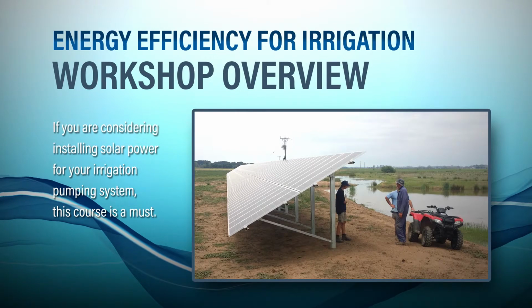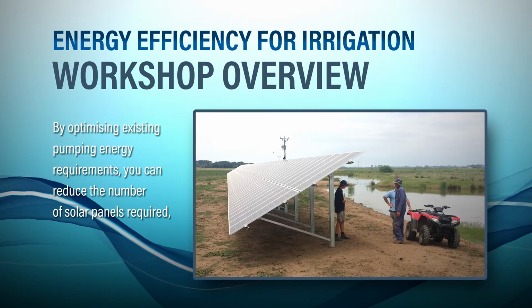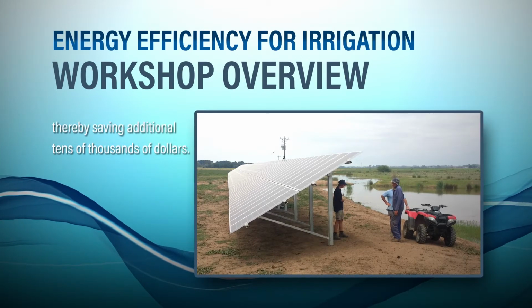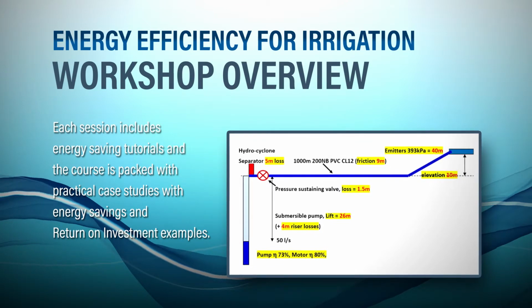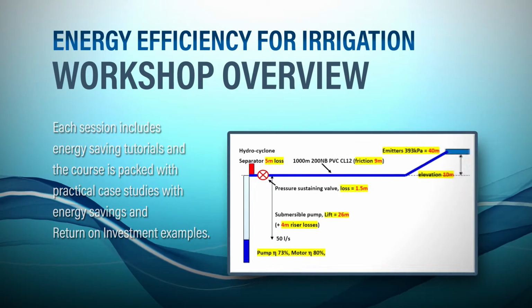If you're considering installing solar power for your irrigation pumping system, this course is a must. By optimizing your existing pumping energy requirements, you can reduce the number of solar panels required, thereby saving additional tens of thousands of dollars. Each session includes energy-saving tutorials, and the workshop is packed with practical case studies with energy savings and return on investment examples.